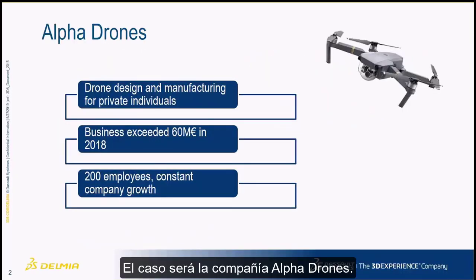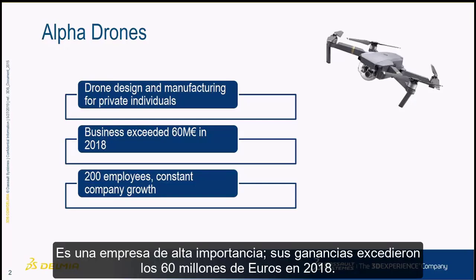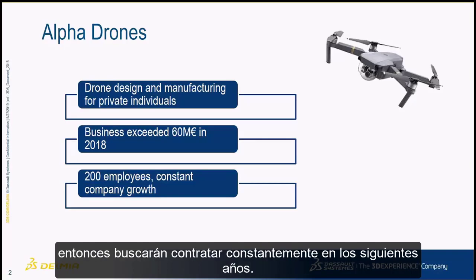This case will be the company Alpha Drones. That company designs and manufactures drones for the private sectors. It's a company with a pretty high growth. Their business exceeded 60 million euros in 2018, and they currently have 200 employees. As we said, the company is growing, so they are considering new hires in the coming years.